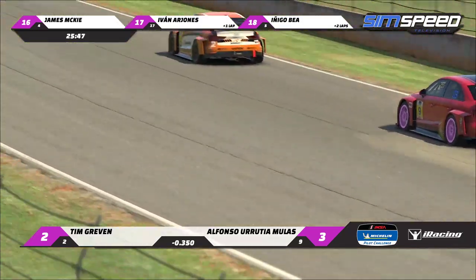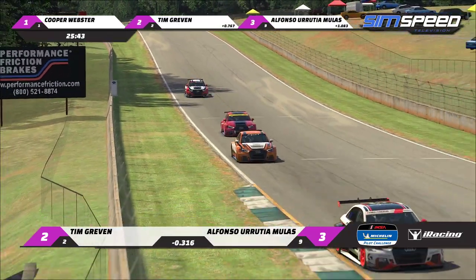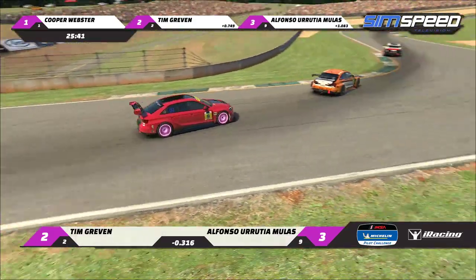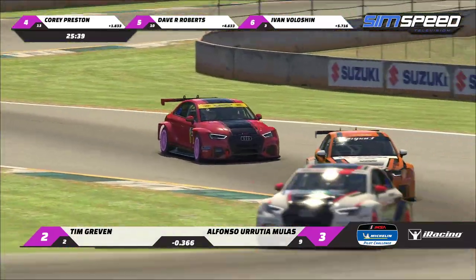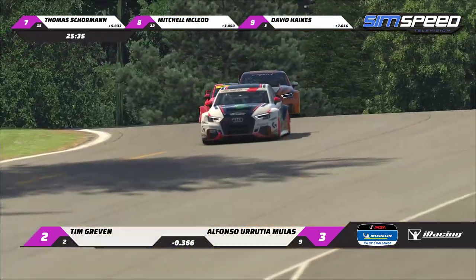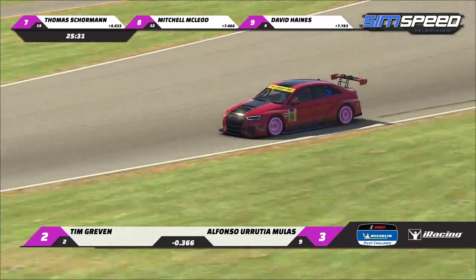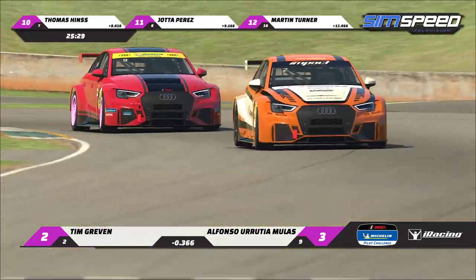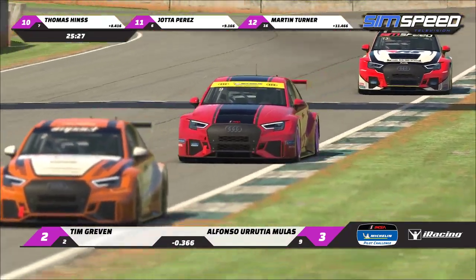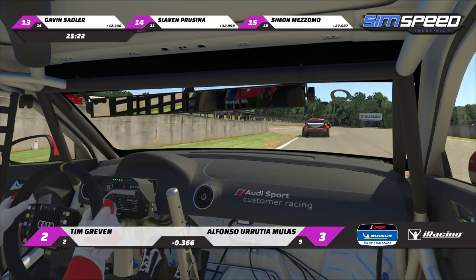So we've gone back live now as Alfonso Urisha-Mulas is actually challenging Tim Grevin up the front here at the moment. These two have kept Cooper Webster honest. Now, sometimes when I'm in Cooper Webster's position, Brock, and I qualify on pole by pretty much over half a second, I sort of take the races easy. I try to have a race with no off tracks just to build a safety rating, pick up the easy win. Do you think Cooper Webster's thinking like that?